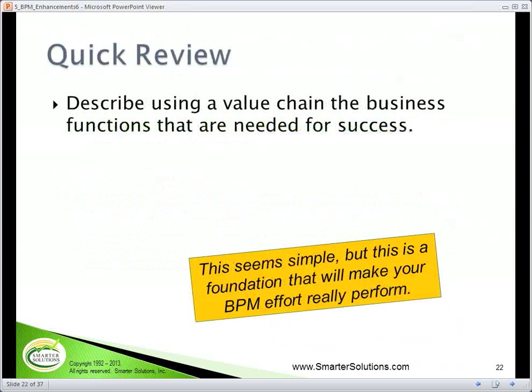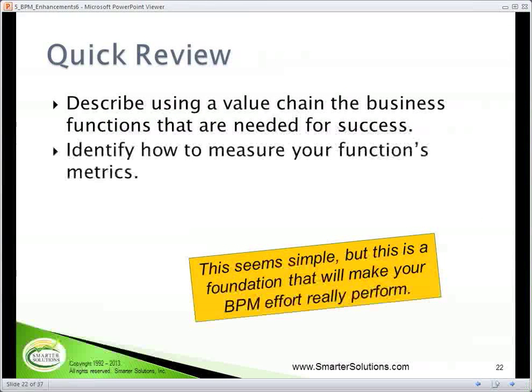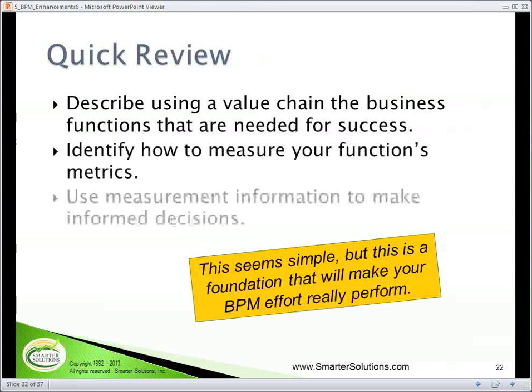So a quick review of what we've got so far. You used the value chain to understand the major functions that you needed in the business. You've identified the key performance metrics that measure performance of your organization. And you've learned and built a system to use those measurements to make informed decisions. So that's three. There's two left to go. Do you have anything, Forrest?